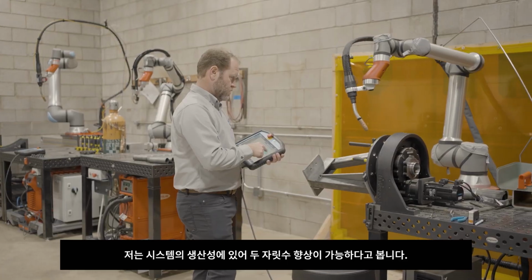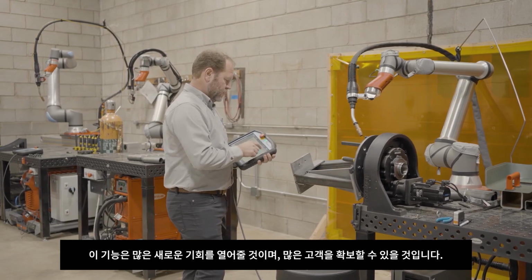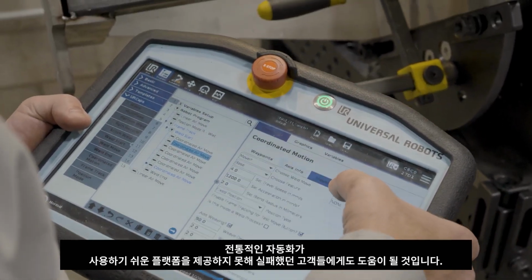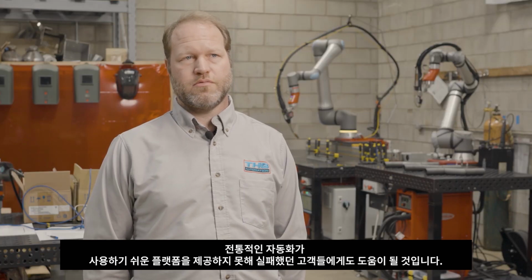I could see double-digit improvements in the productivity of a system. This will open up a lot of doors, and we'll have a lot of customers. Traditional automation is not going to give them a platform that's going to be easy to use, and they may have failed before because it was just too difficult.